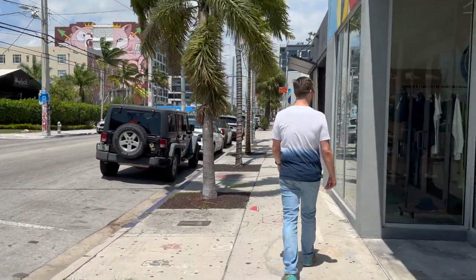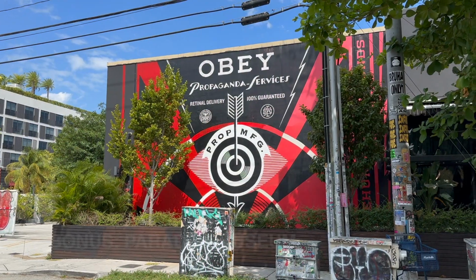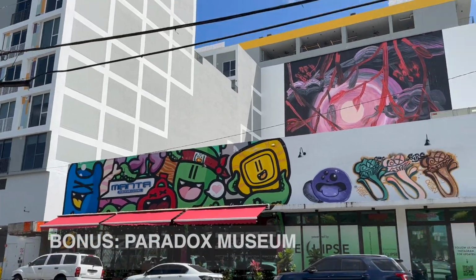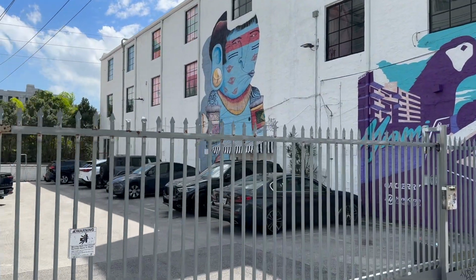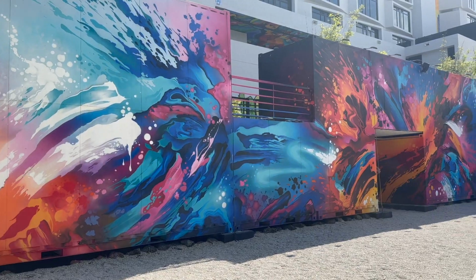I promised you guys I'd tell you my bonus spots here, so coming in at number 1 on the bonuses, is the Paradox Museum. I actually went here recently and had a great time. There's tons of opportunities to take super creative photos and selfies, over 70 interactive exhibits that'll genuinely bewilder you and have you smiling and laughing the whole time. It took us about an hour and a half to go through.